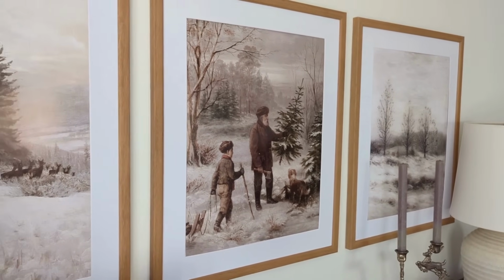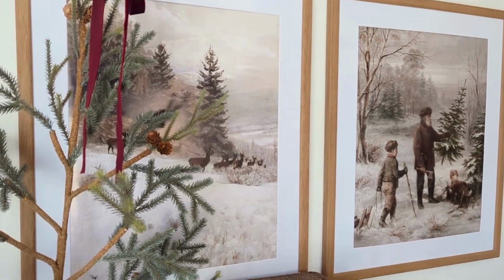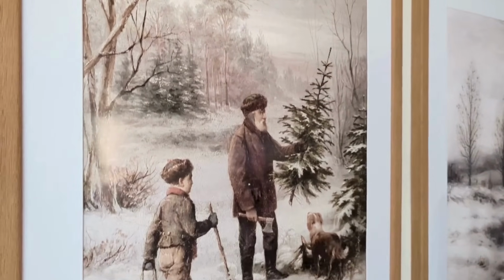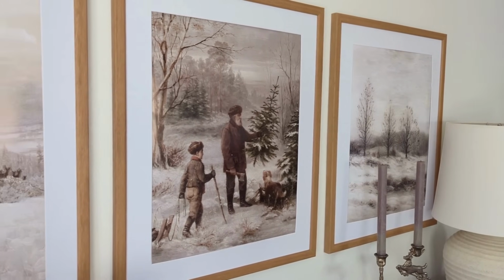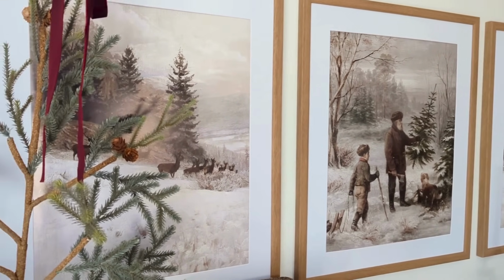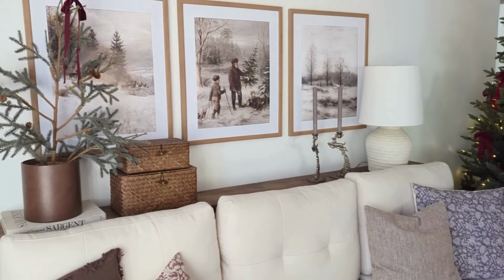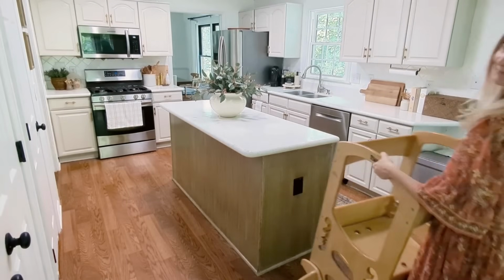Behind this sofa table, you can also see the prints that I chose in a previous video. I think that I showed you the frames that I picked up from Amazon, and these are the 3 prints that I went with from Etsy, and then I had these printed off at my local Walgreens, and I think that they turned out really, really well. I like how well these 3 particular images go together, and I think it's just a nice cozy look for the winter time.